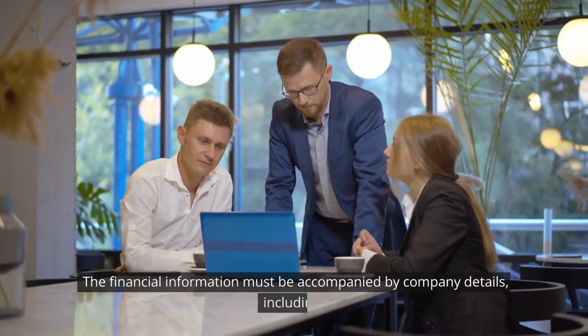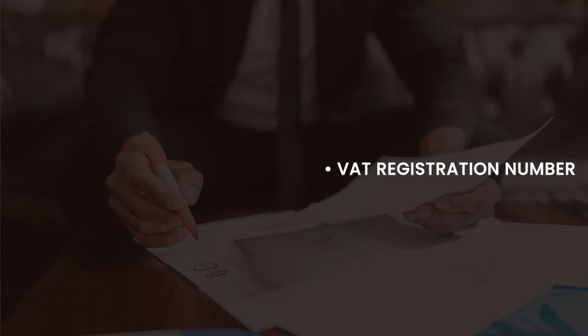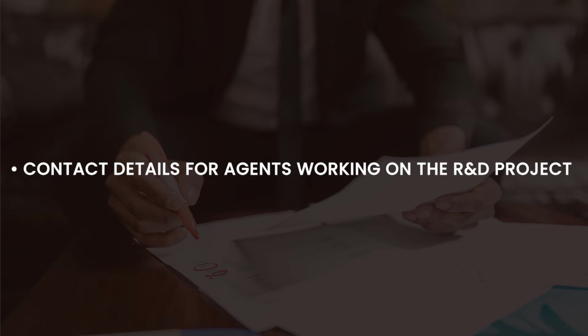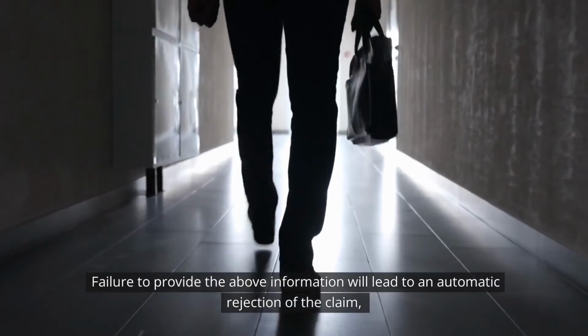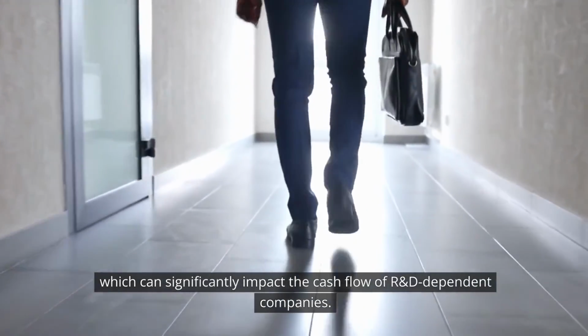The financial information must be accompanied by company details including unique taxpayer reference number, PAYE reference number, VAT registration number, type of business and SIC code, contact details for primary personnel relating to R&D claim, contact details for agents working on the R&D project. Failure to provide the above information will lead to an automatic rejection of the claim, which can significantly impact the cash flow of R&D dependent companies.